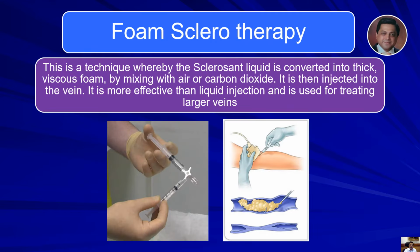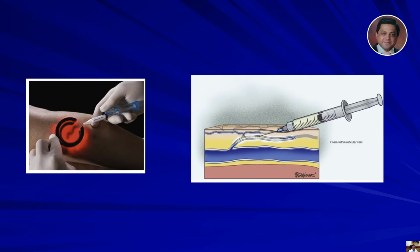When you have slightly larger veins, then you can use a technique called foam sclerotherapy. This is a technique whereby the sclerosant liquid is converted into a thick, viscous foam by mixing it up with air or carbon dioxide. This foam is then injected into the vein, and because it stays for a longer period of time in the vein, it is more effective than liquid injection. We basically use it for treating slightly larger veins.